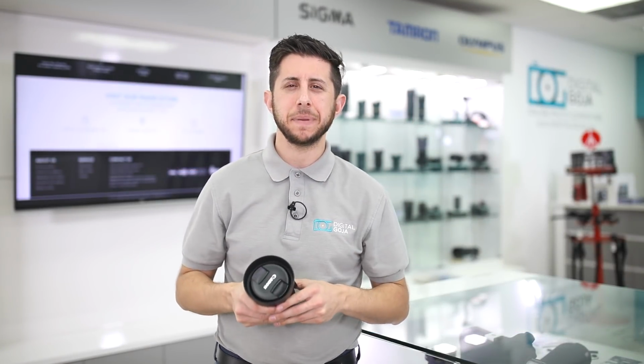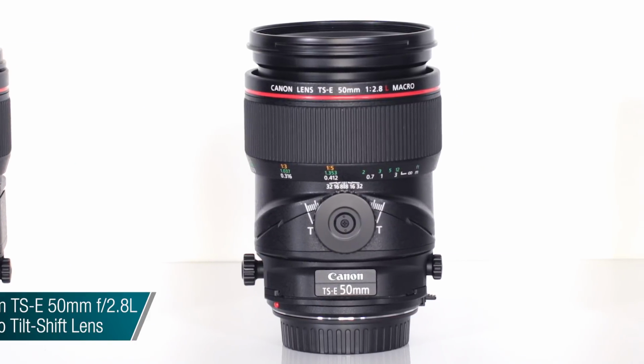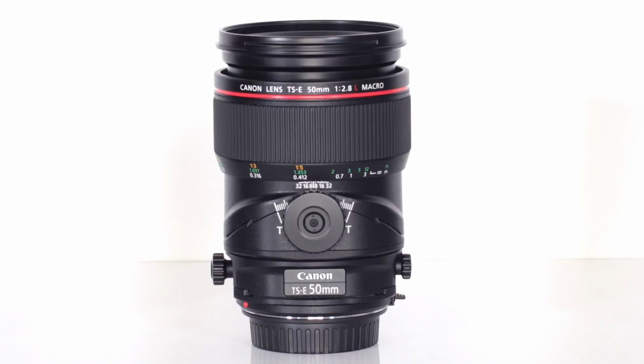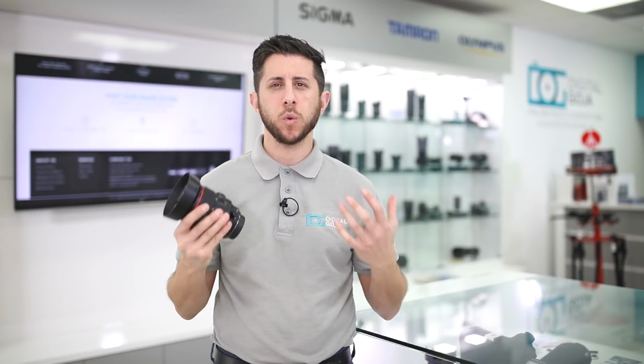So the next in the lineup is the Canon 50mm TSE Macro L series lens. That's a tilt shift lens. And the reason why it's made it to this month's top picks is, well, because it's one of my favorite lenses. Yes, it's about $2,200, but it's worth every penny.